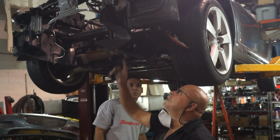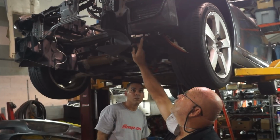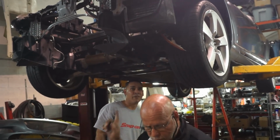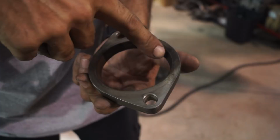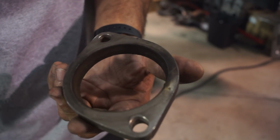You know what? I got one of these things in the back. Let me take a look at it, because they might just go like this. Hang on a second. That's an exhaust leak. Oh, yeah. That's what those clamps can never do.